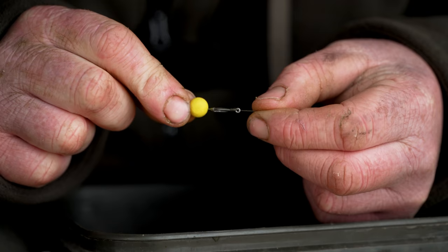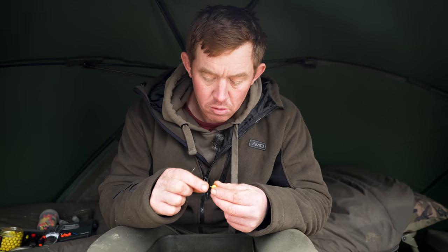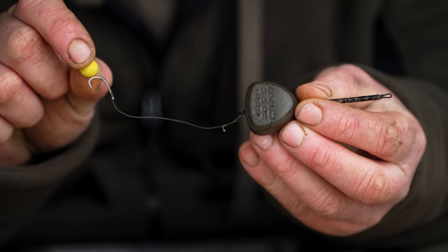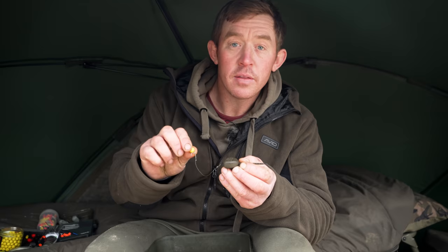But just getting these solid bags ready. I've got a little 10mm PB pop up, a little uncoated hook length, which I'll show you now. Put this boilie stop on there. So the 10mm pop up, I'll just sink that with the weight of the hook. And there you go, I've got the bag stem, 3.5 ounce inline lead there as well. A short 4-inch uncoated hook length, size 6 hook, and a 10mm yellow pop-up. And that's all going to go in a little bag of micro pellets, which I'll do now.